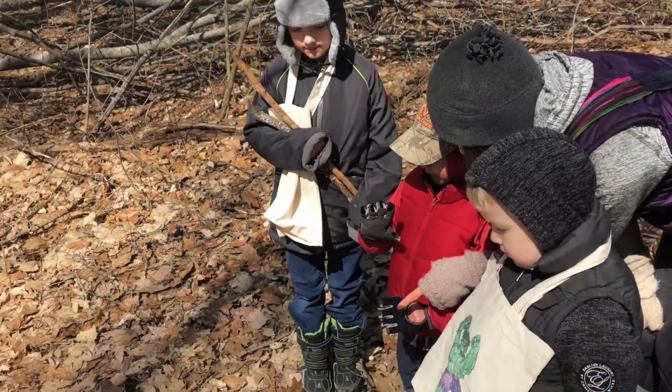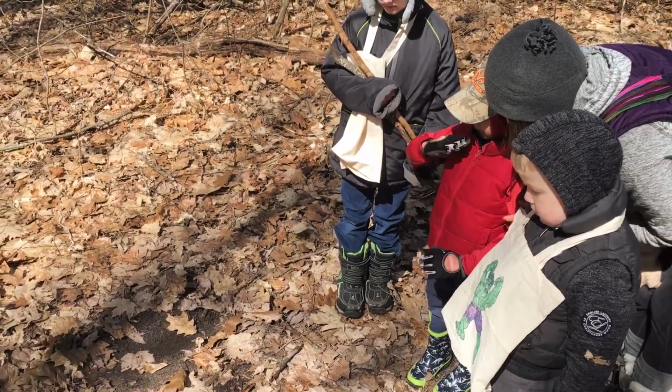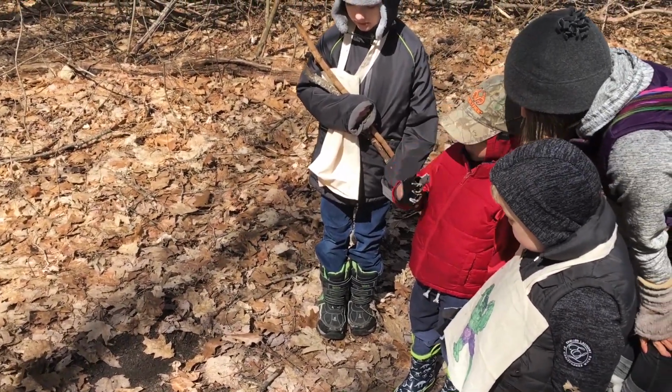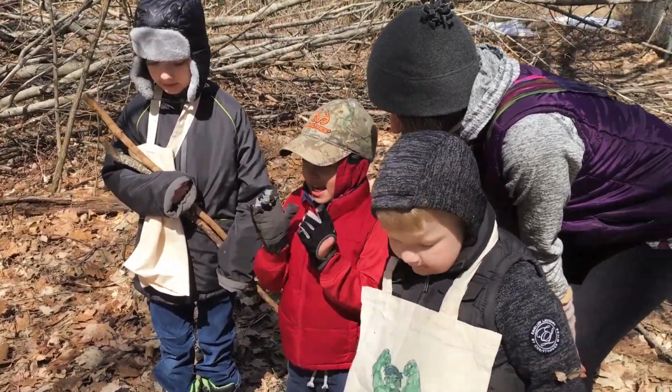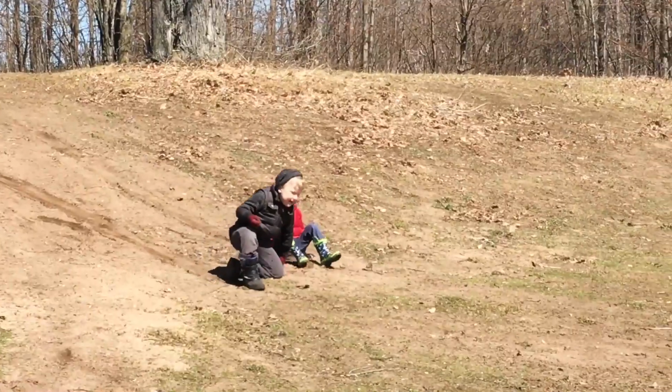Just in the woods, finding all things God made, we were able to tell this story. Don't you think God gives us these things to show us more of himself? Yes. Isn't that cool? Yay! That was like, look, here's a rock.